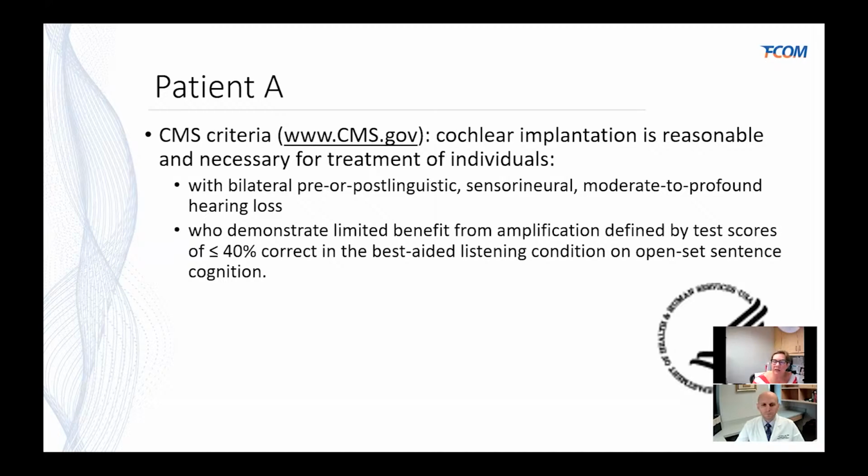Well, we know his connected speech scores. He had 41% in the right ear and bilaterally. But in his left ear, the ear we would want to implant, he scored much poorer. And so we as a group need to decide, first of all, what are you going to consider best aided? For our center, we used to consider best aided anything when they have both their hearing aids on, so their bilateral score.